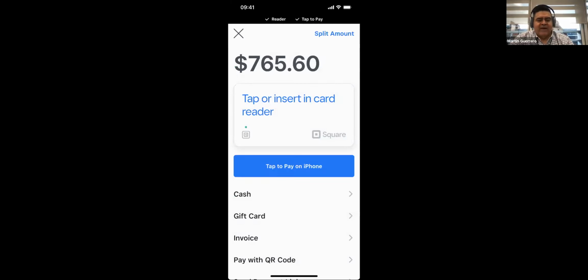Again, we can charge that. Again, if I've got the contactless chip card reader, someone can tap this, right? So they can tap this with their phone, with their card. So Apple Pay, Google Pay, Samsung Pay, any tap card payments. And then you've got the chip card reader here as well.